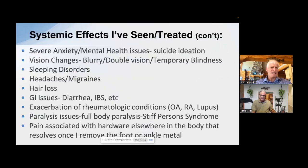And so other systemic issues, anxiety, any degrees of anxiety. I've had many patients that just, life is just too much. They just want to be done with it. Vision changes, blurry vision, double vision, temporary blindness, also called amaurosis, sleeping disorders, headaches, migraines, hair loss, GI issues, diarrhea, IBS, and then exacerbation of a multitude of arthritic conditions where it becomes worse. And then I remove the metal, and the swelling in the hands goes down, or they can actually grasp a door handle or button their blouse again, just from me removing the metal from the foot or ankle.